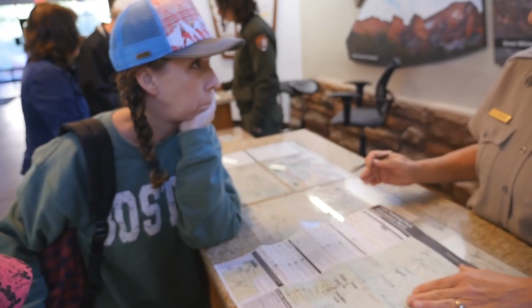Now we're going to hang out in the visitor center for a little while, let the weather warm up a bit before we head out on our adventuring. Yeah, it was 38 degrees this morning, so we're all bundled up, but it's supposed to be 84 by mid-afternoon, so we're going to wait for it to heat up, maybe 10, 15 degrees before we go on our hikes.